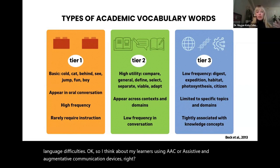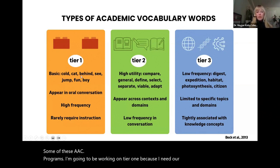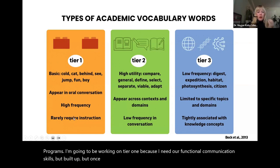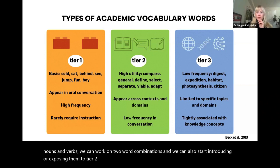The PECs, picture exchange communication systems. Some of these AAC programs, I'm going to be working on tier 1 because I need their functional communication skills built up. But once they have a repertoire of enough noun-verb combinations, we can work on 2-word combinations. And we can also start exposing them to tier 2 words, the general academic vocab, right? So this is going to be the highlight of Story Champs stories, particularly the Blitz stories.